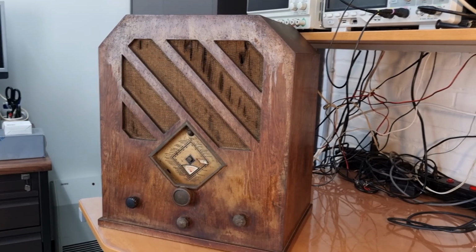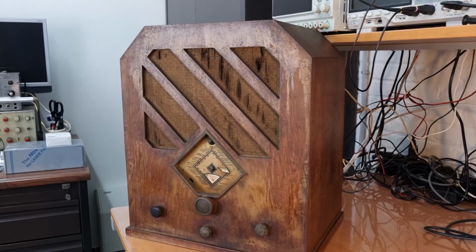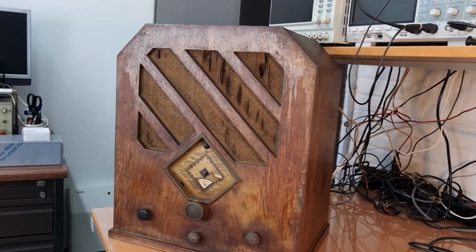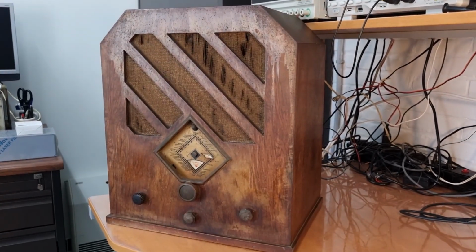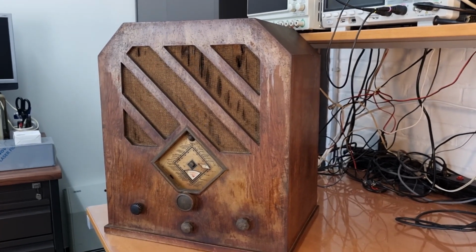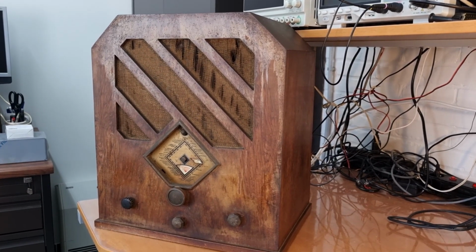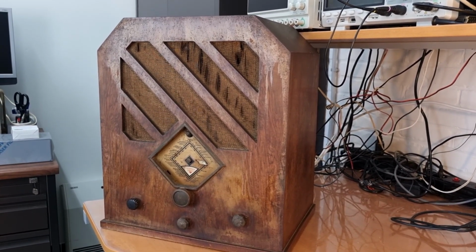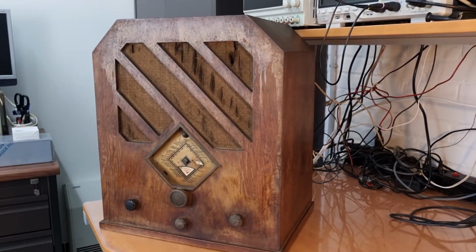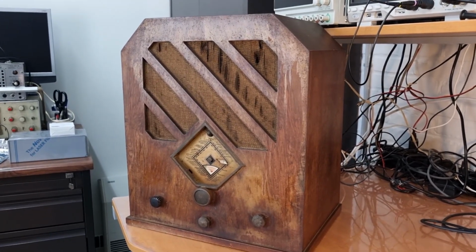Now, there are quite a few models still listed on Radio Museum. I don't know exactly. Let me check quickly. They have 111 models listed on Radio Museum, but lots of them don't even have pictures, and not a single one has a schematic. So yeah, that's going to be a challenge. I don't know exactly which model it is, but I did find a couple of clues.